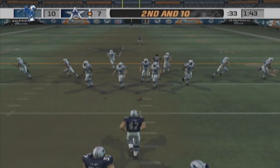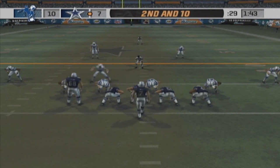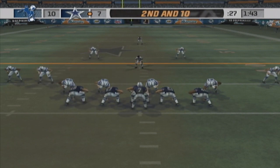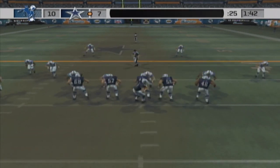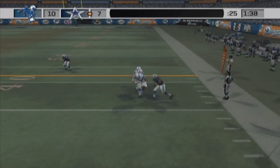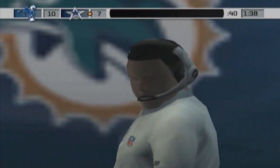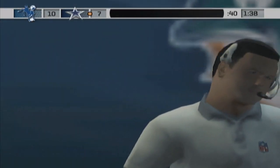Second and 10. Ball on the 32-yard line. The Colts come out in a dime package. Under pressure, throwing. Almost picked off. Two tipped passes in a row. Number 5, the intended receiver on the play.